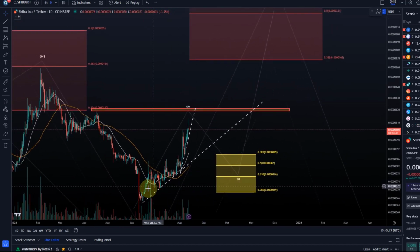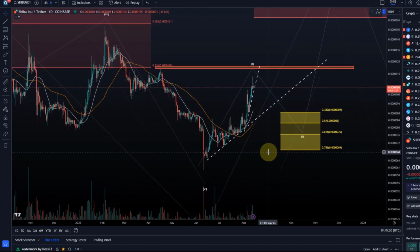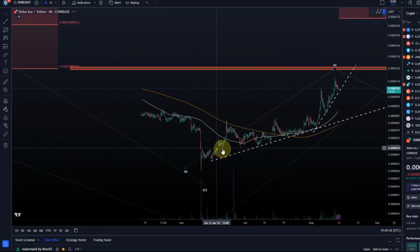I'm tracking here a potential ABC structure higher. Yes, it could always be something more bullish, but it would need to prove itself because of the chart context. We had a 5-wave move down here into the June low, so I'm skeptical about any impulsive upside. This looks rather corrective. If we look at the more detailed count, go to the 4-hour chart.